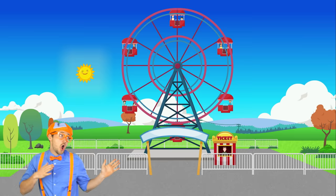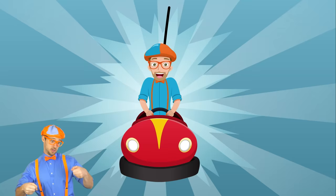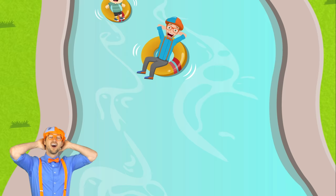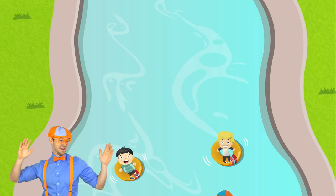We should start with the Ferris wheel so we can get a bird's eye view. Then maybe we'll go to the bumper cars. I'll bump my car into you. If it's hot and we could use a shiver, we could go over to the lazy river, lie on our tubes, soak in the sun.